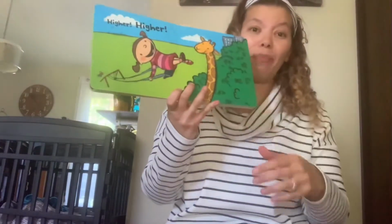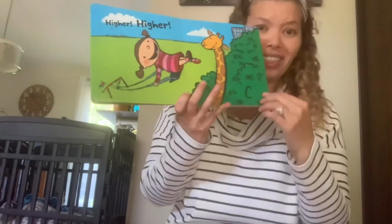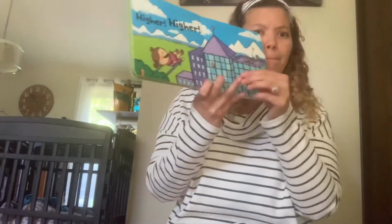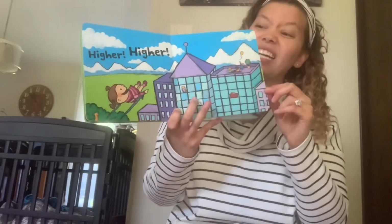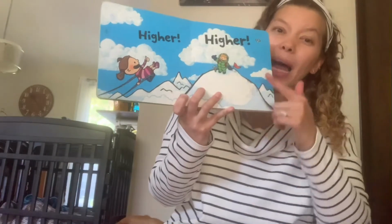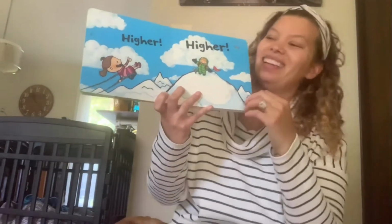And she goes up, up, up, all the way over a giraffe's neck. Higher, she says, more up. And look, she went over the super tall buildings. She can see the clouds. Oh my goodness, she went up, up, up over the mountains and says, hi, hi.